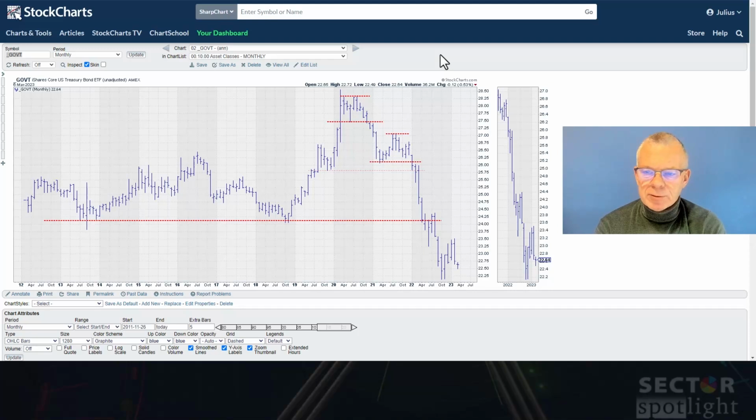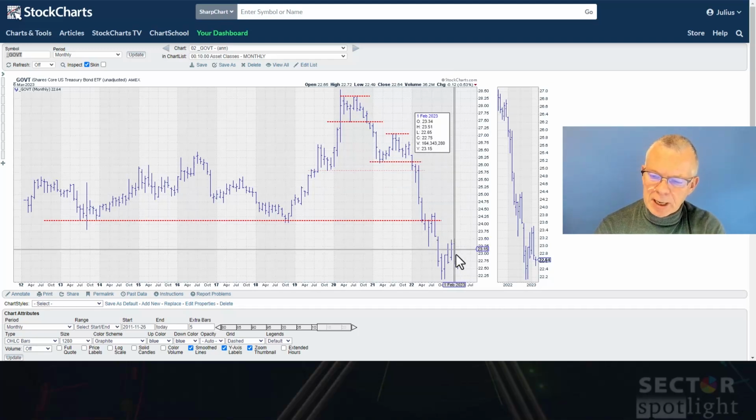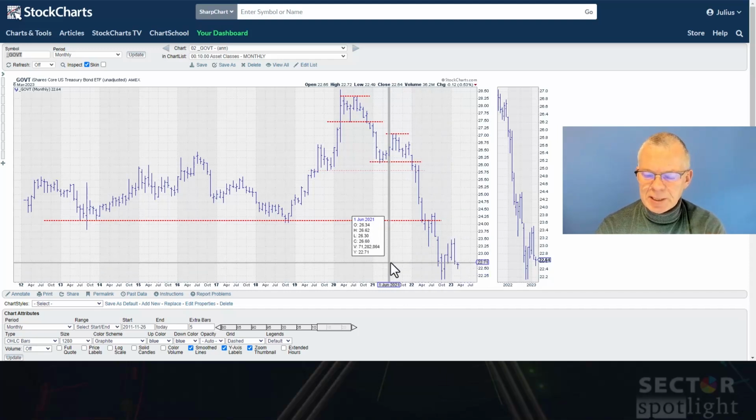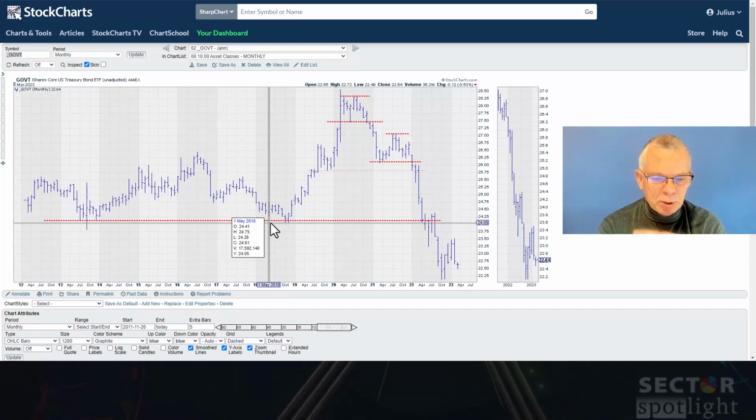So here is GOVT. That's an aggregate ETF. It's an ETF that takes the US Treasury bonds, and that's an aggregate, so it's got all maturities in it. I think we don't have to discuss whether this is an uptrend or a downtrend. It's clearly in a downtrend, and it looks as if we're putting in a new lower high. We need to confirm that this month because this is only the last couple of days. But the break below that major support level is clear. It's still in play. The downtrend is in play. And it means that interest rates, yields are being pushed higher.